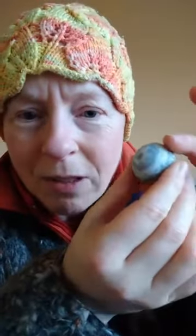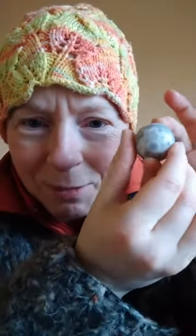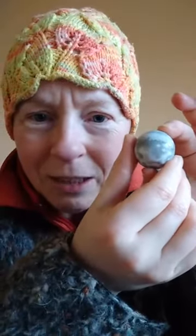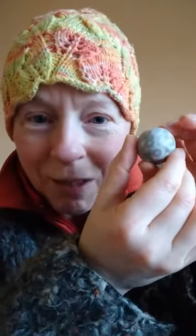So we've got sea jasper. And you can see that it's kind of grown in layers. But it's got all these little round bubbly bits. And they're so beautiful. So here they all are. And I just really enjoy this little one. It's gorgeous. Can just turn it round and round and round and keep seeing beautiful things.